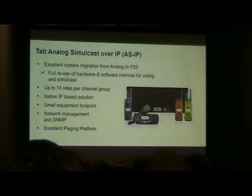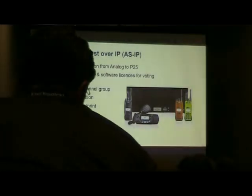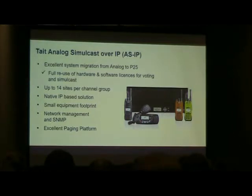So Tait analog simulcast over IP, ASIP. Again, excellent system migration choice. Analog, and again, the example I'm going to talk about in a minute, they're in analog mode now, but their goal is to go P25 in the future. Again, full reuse of hardware and software licensing, and indeed the hardware in that box. Up to 14 sites per channel group. Native IP-based solution. Of course, small footprint. That box is 4 rack units. Network management, a little redundancy there. Excellent paging platform. We've got these things deployed all over the place for paging overlays on P25 simulcast systems.